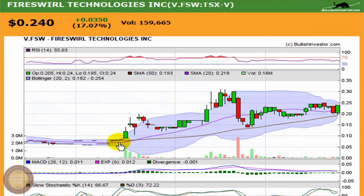And I think it's interesting to note, once it moved through the 50-day moving average, right back here in July, it's bounced off of it now twice. And with the move on Wednesday to close up 17%, coming off the 50-day again, as the Bollinger Bands are tightening up, I think it's one worth keeping an eye on to see if it's going to hold the 50-day, break through a resistance point at 25 cents, and potentially try and go through and make another high.